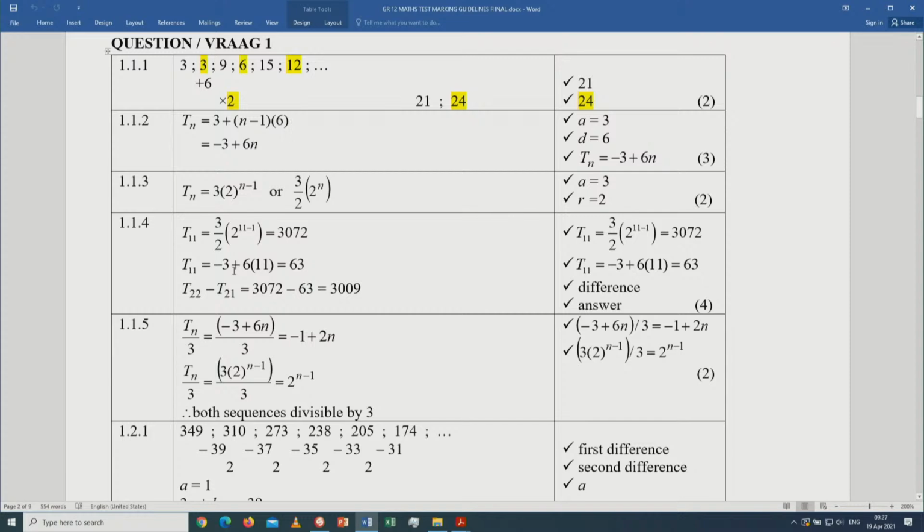We have two types of sequence: arithmetic and geometric. So T22 refers to the 11th term of the geometric series. Teachers, get this one clear. Term number 22 is basically the 11th term of the geometric series. So the 11th term of the geometric series is 3 over 2 multiplied by 2 exponent 11 minus 1, and this gives us 3072.